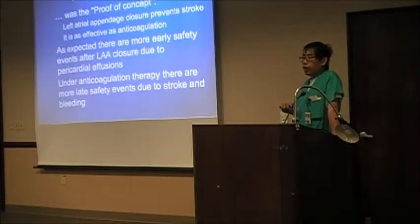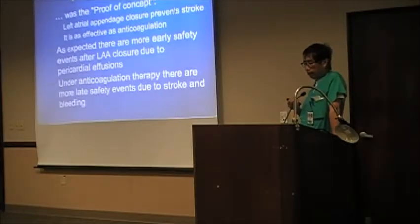So the closure device proved a concept. It means the left atrial appendage closure device prevents stroke. It is as effective as anticoagulation such as Coumadin. For the short term, there are expected more early safety events after appendage closure, due to pericardial effusions and perforation. So the short-term side effect with the closure device is high. But when you go longer and the patient has no complication after the device is deployed, then the risk of stroke secondary to bleeding will be decreased. The GI bleeding will be decreased, so the benefit comes from the decreased risk of bleeding.